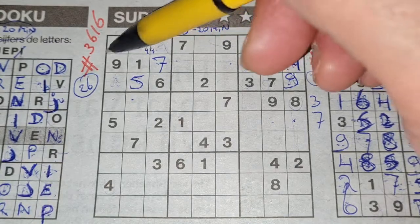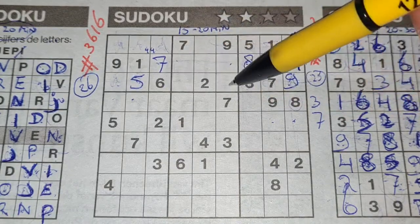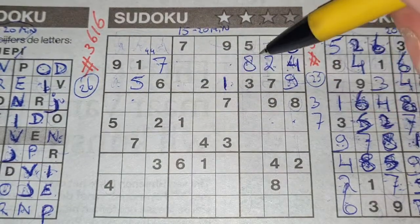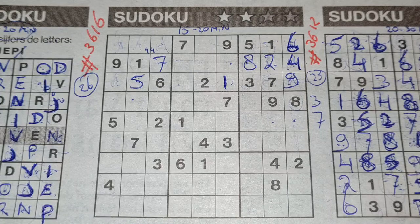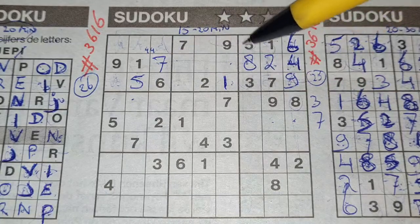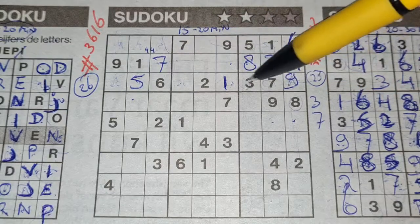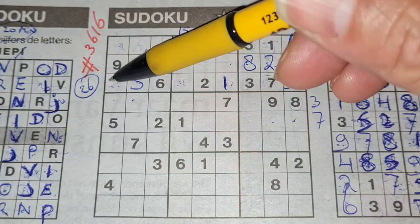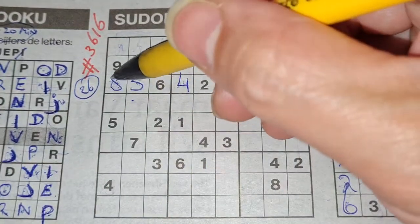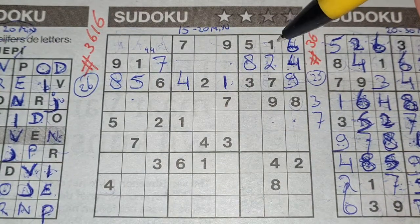We have a 1 in the first row, 1 in the second row. So in the third row, the only 2 places for the 1 should be here or there. We see there 1, no 1, there 1 should be there. 2 missing numbers in the third row: the 4 and the 8. Look, we have a 4 here, no 4 there. 4 should be here, and the 8 goes there.